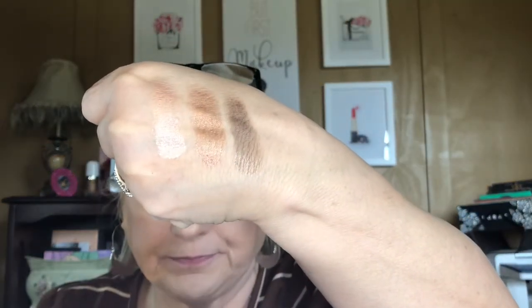All right, the next thing I have is a little set of cream eyeshadows from a company called Nature's Cartel. And to swatch these, I thought, OMG, these are going to be gorgeous. Absolutely gorgeous. And here they are, swatched on my hand.